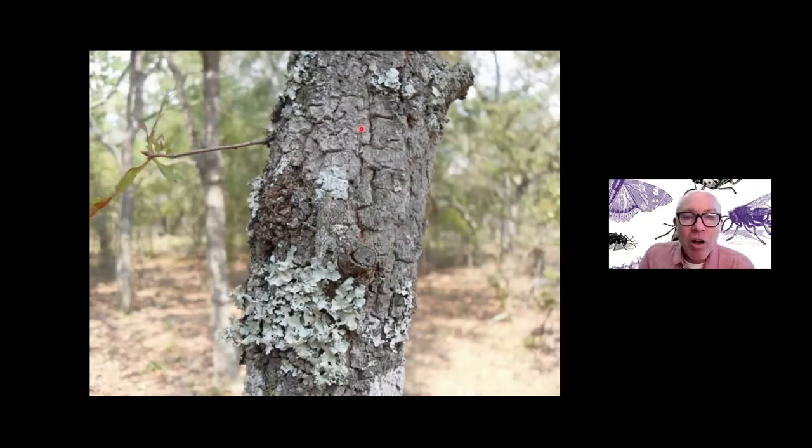We have on this tree bark two eyeballs, two antenna, a thorax with two visible wings and two folded up wings, and there's a leg and another leg. So very well camouflaged, this bark mantis.